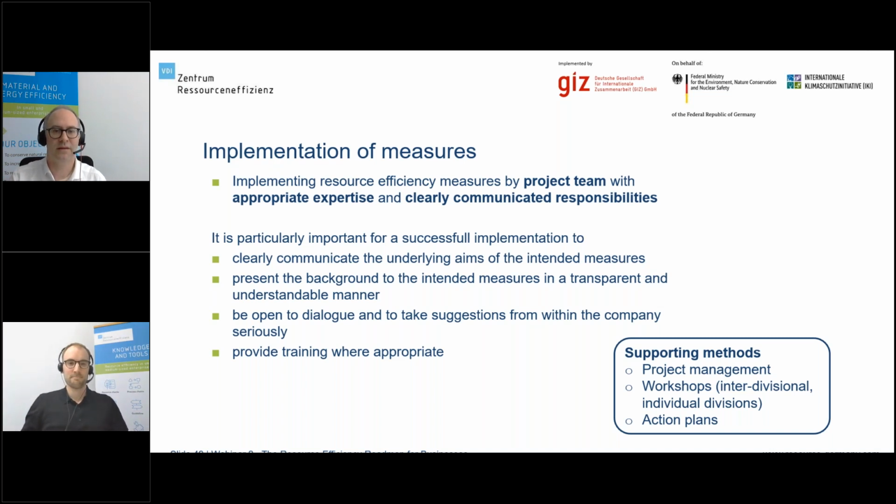Supporting methods are, on the one hand, good project management. For every effective project, you need good management and good planning. But on the other hand, you can also work with workshops that are held in the department itself or at an interdepartmental level.